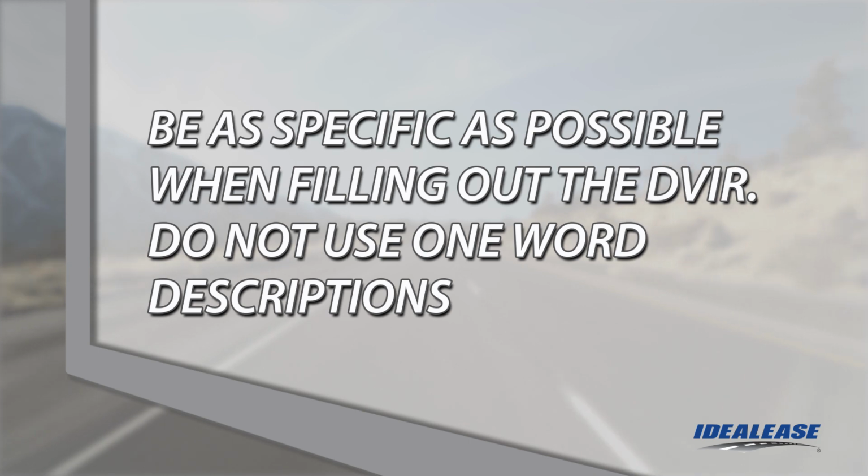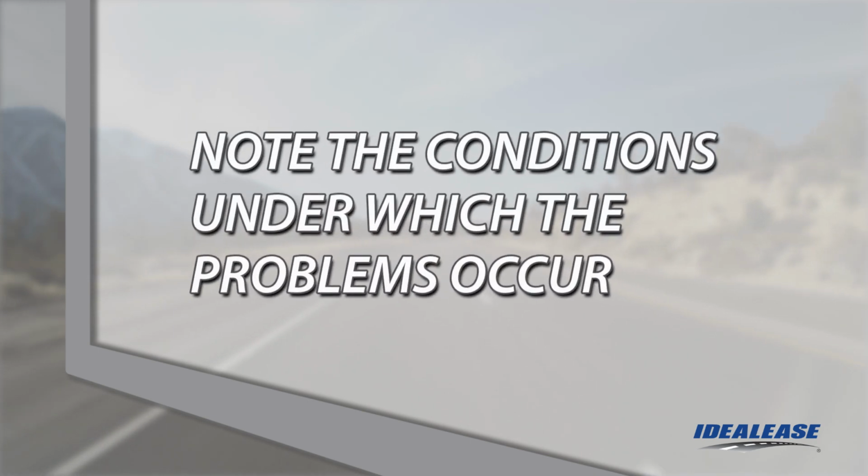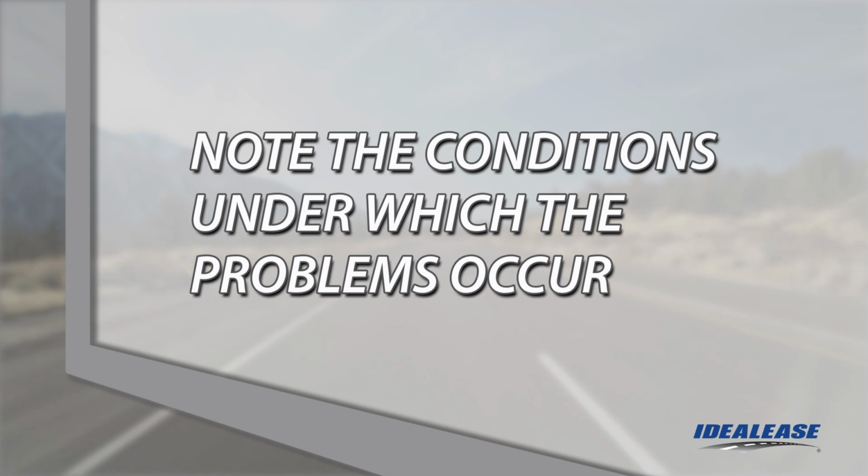You can assist us further by giving us detailed explanations in your inspection write-up. Please do not use one-word descriptions of the conditions or defects. Instead, provide us with an indication of when the condition or defect occurred and at what speeds, while turning, braking, etc. Through good communications, we can work together to get your truck repaired in an expedient manner.